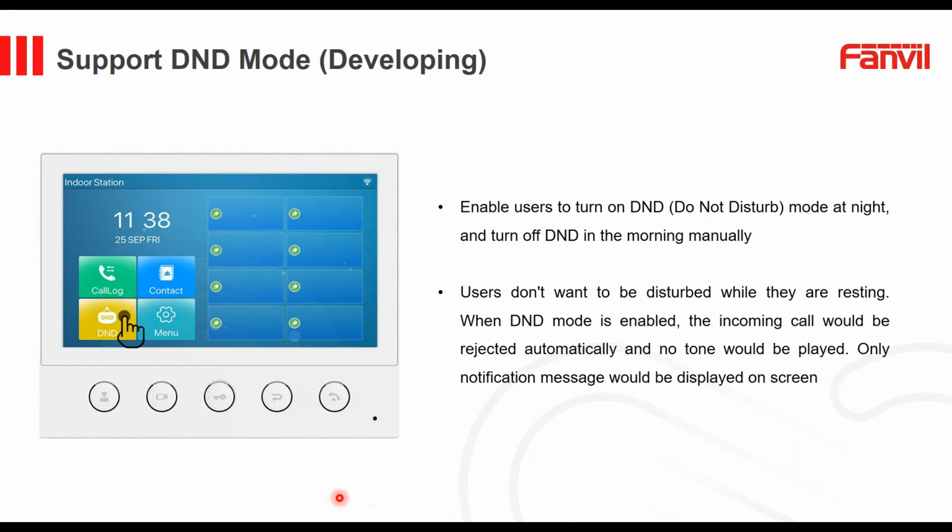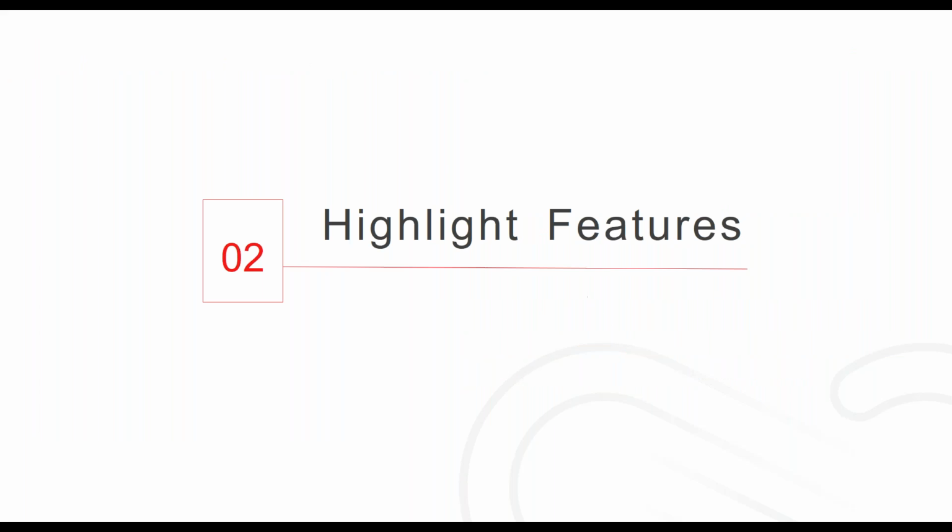Now, one of the things in development is a D&D mode. Especially now when I'm hosting a webinar, I tend to put my phones in D&D because I don't want to be disturbed while I'm doing this. You might have privacy moments in your residence or in your office, and you can click in a D&D mode where it silences all of the different calls that may come in, or silences your ringer in case someone you don't want to be disturbed during that time frame. So you can enable it and disable it depending on what your particular needs are.